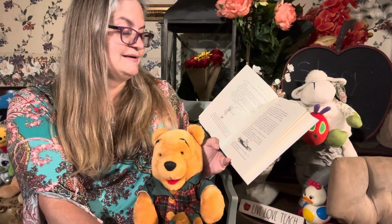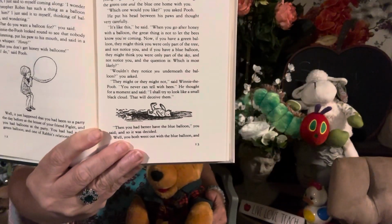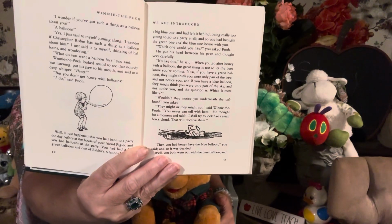Well, you both went out with the blue balloon, and you took your gun with you just in case, as you always did, and Winnie the Pooh went to a very muddy place he knew of and rolled until he was black all over. And then when the balloon was blown up as big as big, and you and Pooh were both holding on to the string, you let go suddenly. And Pooh Bear floated gracefully up into the sky and stayed there level with the top of the tree and about 20 feet away from it.